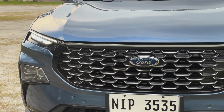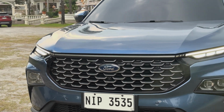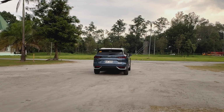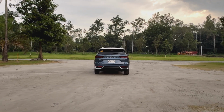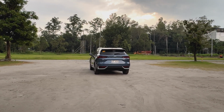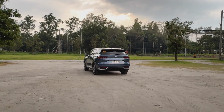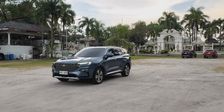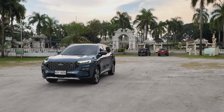With that in mind, I can see that this car targets a younger market that can maximize the tech that's in it. Or maybe those who are young at heart and want a youthful looking car. And of course, those who can still keep up with the evolutions in automotive high-tech features. And now I can see why the Ford Territory is popular. It just makes sense.